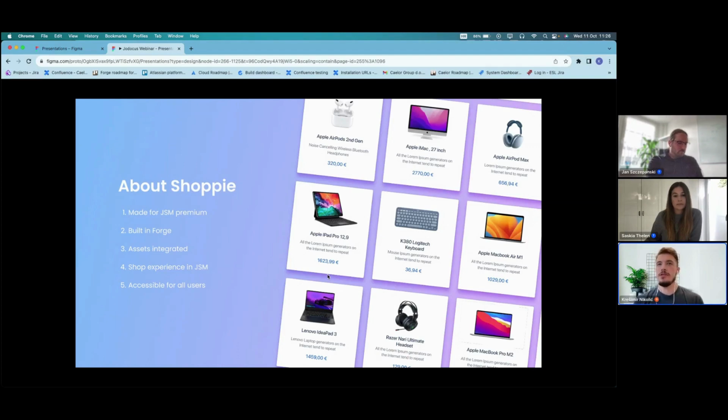It's also assets integrated, so Shoppie is fully using assets, as you will see in a moment. And as you can see on the right side, it brings a shop experience into the Jira Service Management portal, which is not really seen often today in the Atlassian ecosystem. The end goal of Shoppie is basically to compete with ServiceNow and other solution partners, so we can bring customers to Atlassian and keep them all in one ecosystem. And the most important part, Shoppie is available and accessible for all users, so anonymous users, JSM customers, for internal use, and so on.